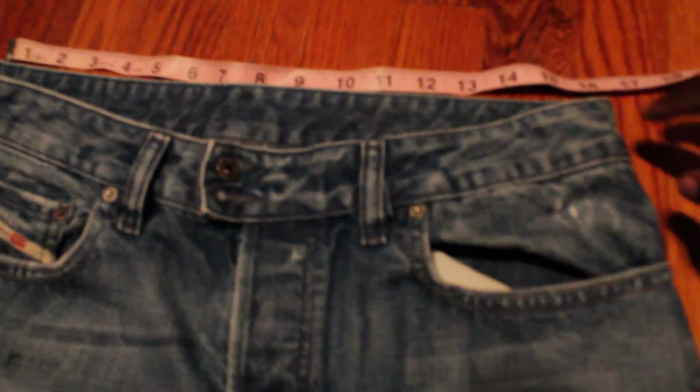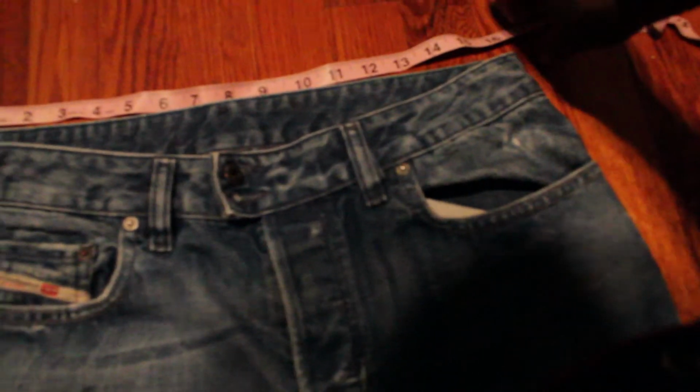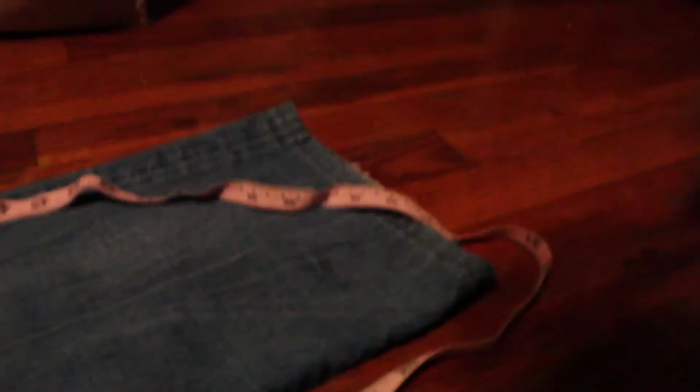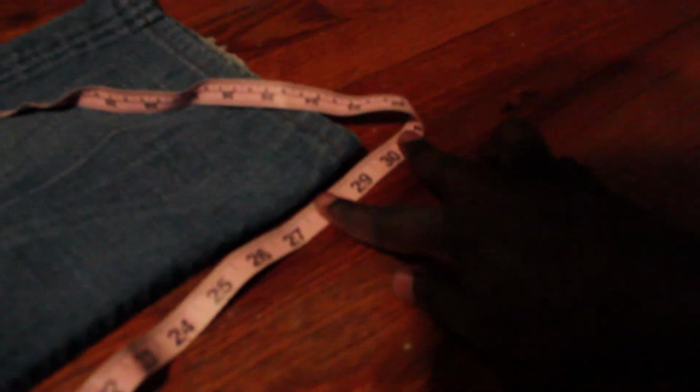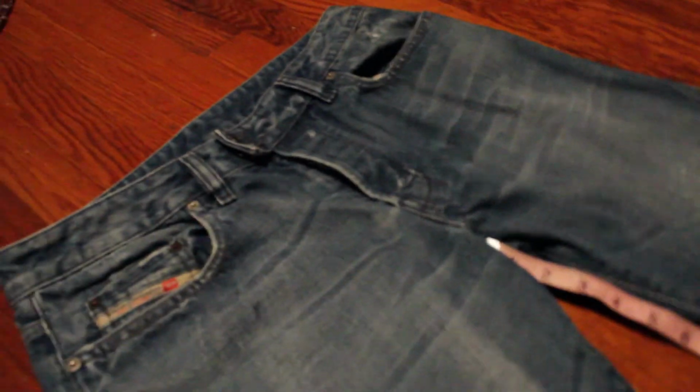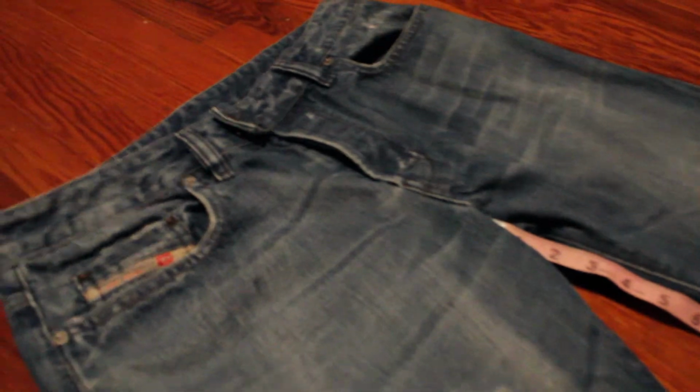So to measure the waist, you would place this like this, and it's about 16. So then you would double this number to get the total waist size. And then the inseam, the length from the crotch to the legs, you would measure from here down to here. Let me just fix this a little better. Alright, so it would go from roughly here, the inseam, up to here, and that's roughly almost 30. So that's how you would measure. So it'd be like 32 by 30. And that's how you get your waist length and your inseam.